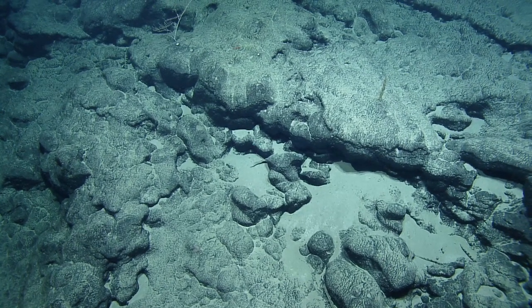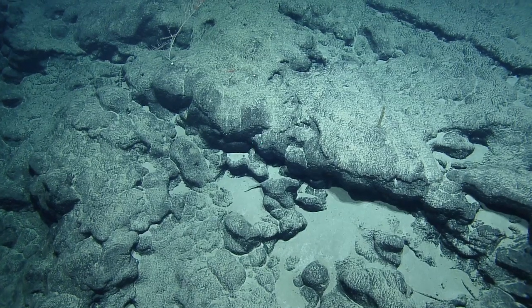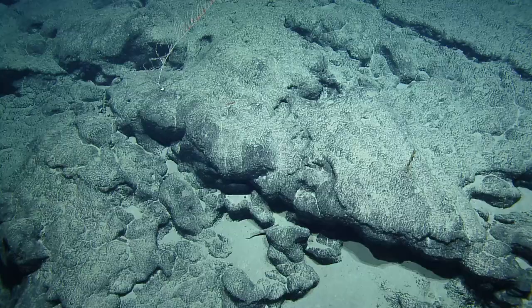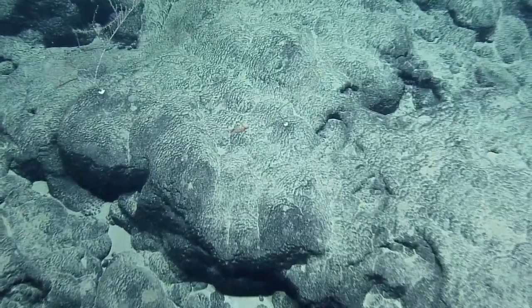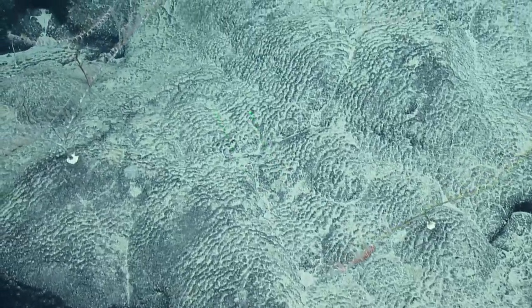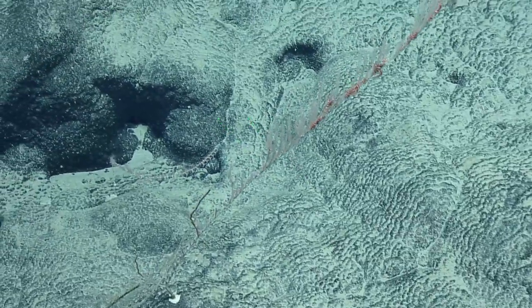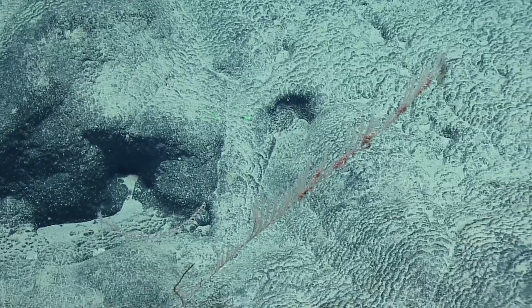Is there any chance to zoom on this part of the colony? Yeah. There are some white dots on the branches, and I want to see if those are grazers. Go for zoom. Kind of just above where the damage is. This area. Push in more.